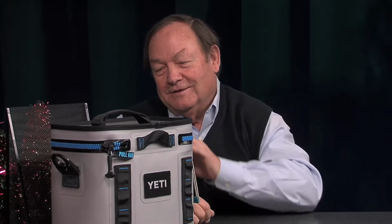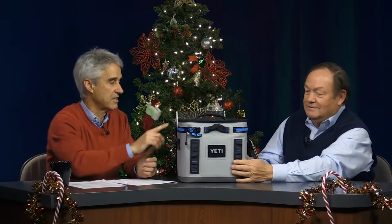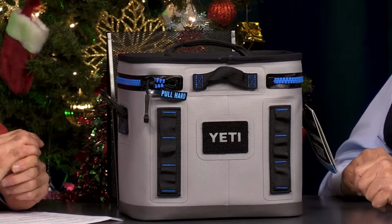That can be a drawback. I see. So, yeah, but these are great for this. It contains your lunch, maybe a beer or two or whatever. Yeah, a non-alcoholic beverage. Now, it's got this special zipper on it, right? So that helps keep the cold in. And there's a carrying strap inside that you can put so you can carry it kind of over your shoulder.